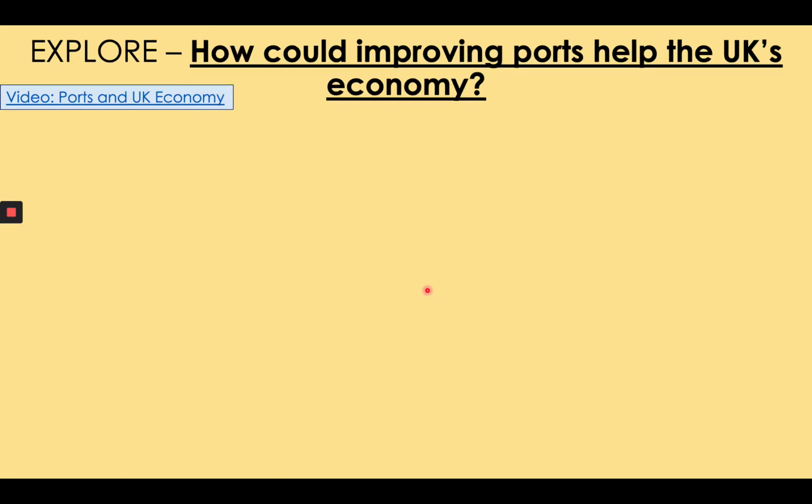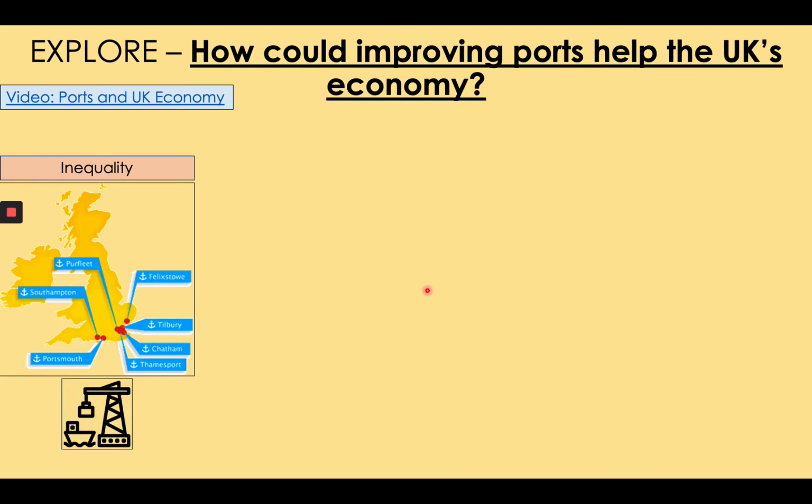Second type of infrastructure, the ports. As I mentioned, more than 90% of the UK's trade comes through ports. They are crucial for the UK's international trade. Here is the current situation. Almost all of the UK's biggest ports are in the south and the southeast of England. This means that most of the imports and exports go through these areas.